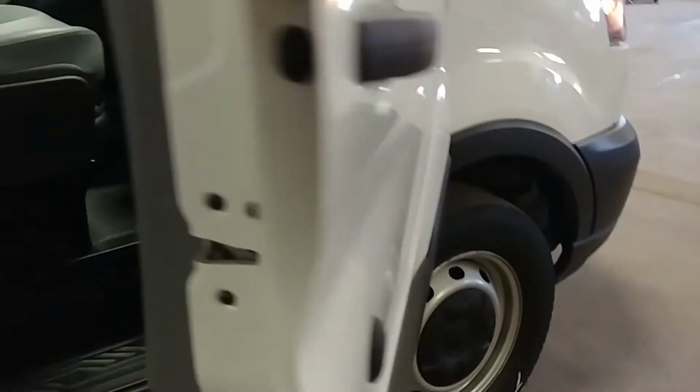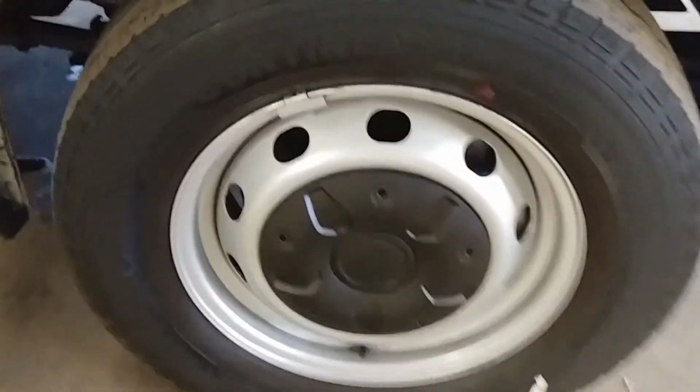This door looks pretty good. Here's your front passenger seat. No tears, no rips to that one. And your front fender here looks pretty nice. Here's your front passenger steel wheel. And your tire, that is over 5/32.